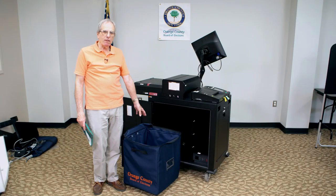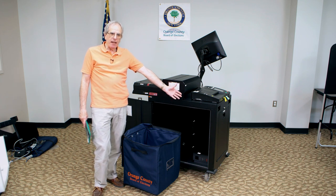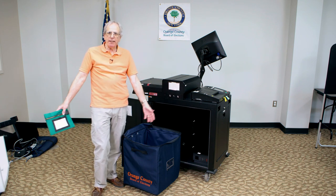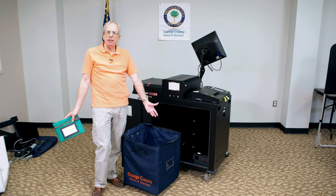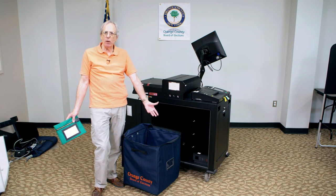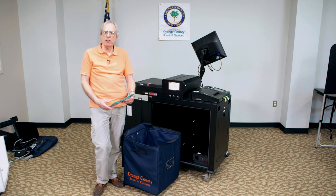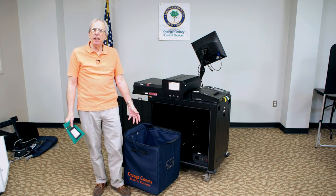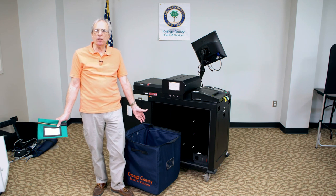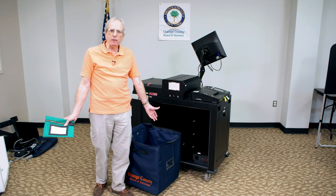Now that we've powered down the machine and removed the ballot bag, if there are any write-in ballots, they need to be removed and taken back to the table, and the number needs to be entered on the statement of canvas. The ballots need to be placed in the royal blue bag and sealed with one of the small tab white seals. That number also needs to be recorded. Anything else from your abandoned and rejected ballots also needs to be recorded.